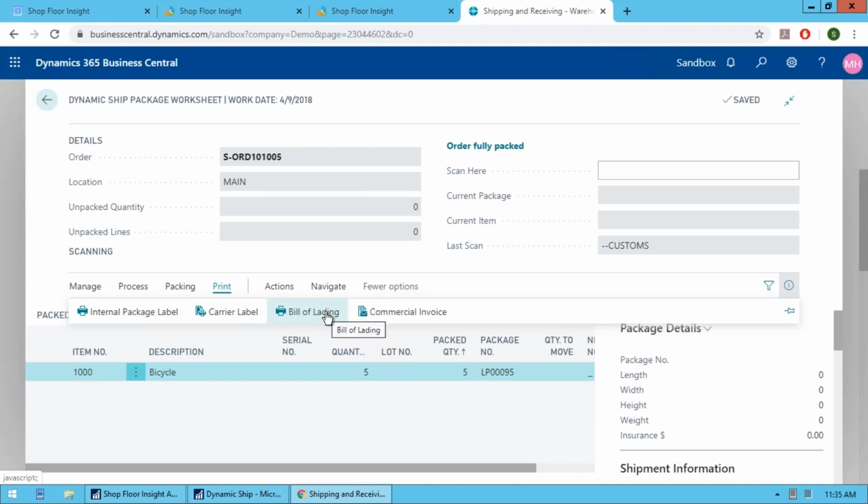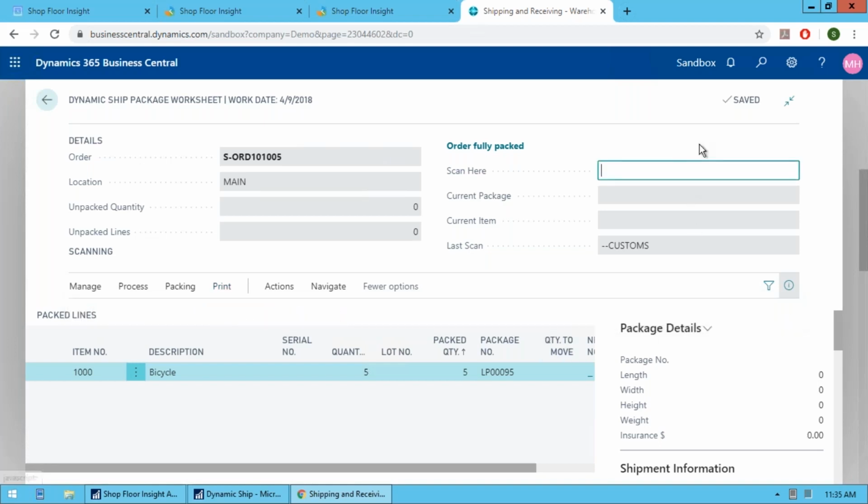And we can, of course, print a bill of lading from here or from the handheld scanner if you're using the warehouse insert. So we do have that LTL carrier support as well. Okay, that now for sure, I think that's all I was going to cover on the package worksheet. Very easy to use. It's really the only screen your shippers may ever see all day, every day. This is where they'll work.